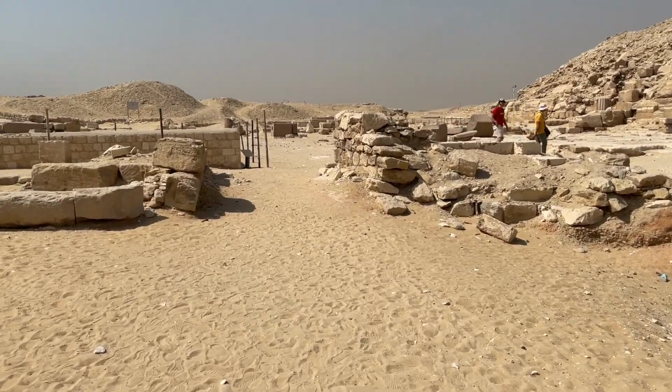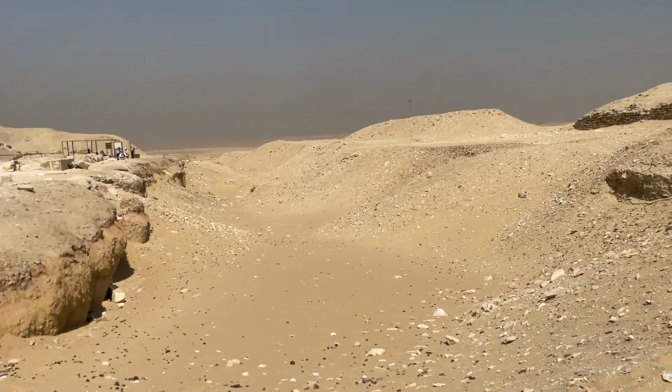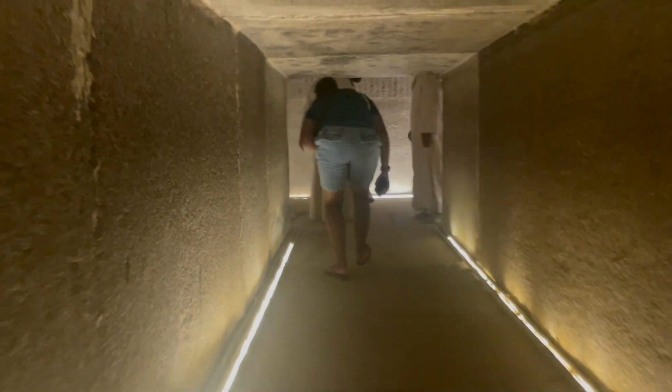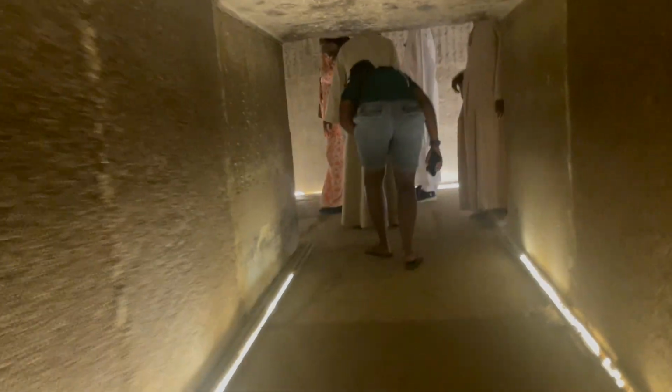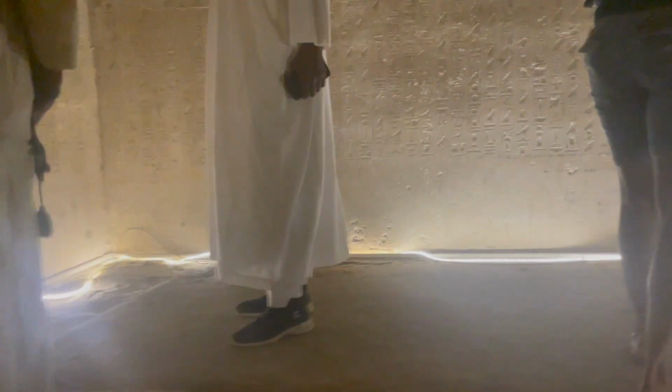So I gotta say, seeing this step pyramid in person was mind-blowing. And you're gonna hear me say this again throughout the video, because just knowing that these structures were built by people who do not have the technology we have now, and that it's still standing thousands of years later, it will forever be crazy and mind-blowing to me. Like, these people were so smart.